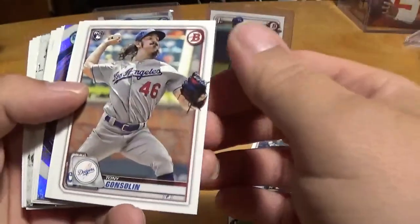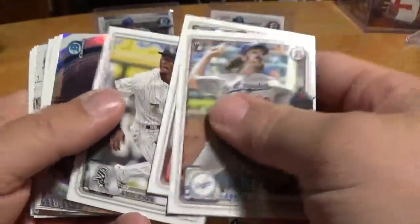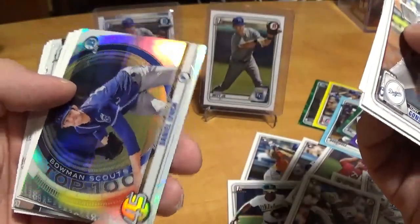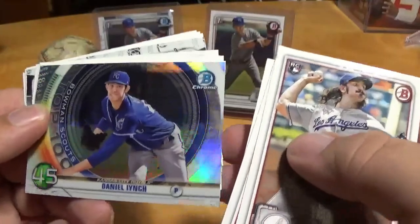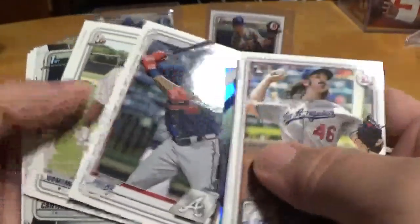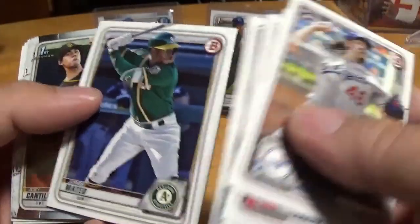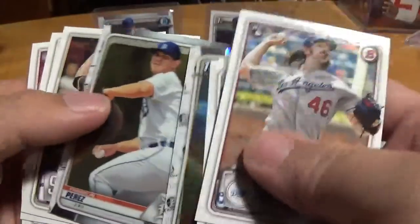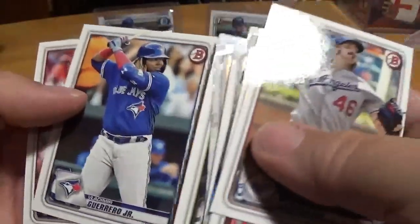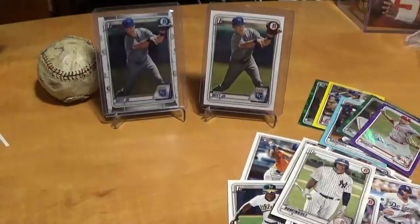And here we go. There is Gonsolin, Chang, Anderson, Daniel Lynch. There's a KC guy. That's number 45. That's fun. Pache. Oh, there we go. Got a Dominguez. Got a Dominguez. Ana Mateo, Cantillo, Perez, Mejia, Vladdy, and Flaherty. Awesome. It's a paper Dominguez, but I got one.